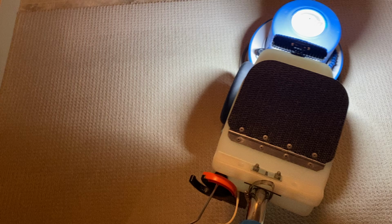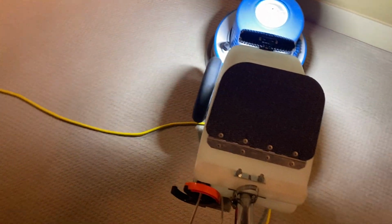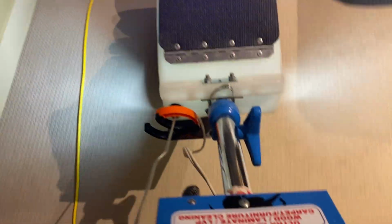Okay, we're going to go back to where I began, and then we'll switch over to the Ironman pad and do our extraction step. Okay, let's go all the way back.